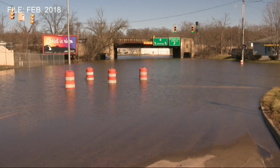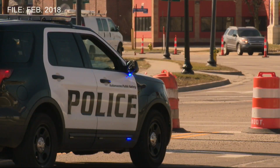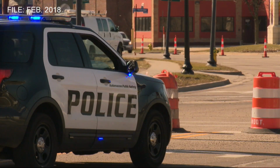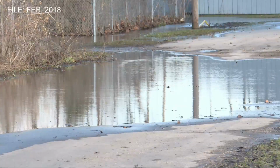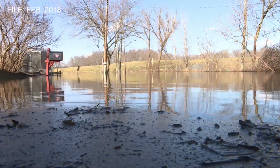Remember the phrase, turn around, don't drown. 2 feet of swift moving water can quickly sweep away most vehicles. And a majority of flood related deaths happen in that way. Folks driving through flooded roads. If you have or live in a flood prone area, monitor the forecast and have an evacuation route. Don't press your luck. Get to higher ground before things get out of control.